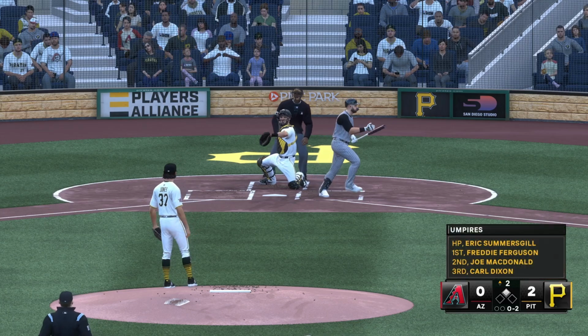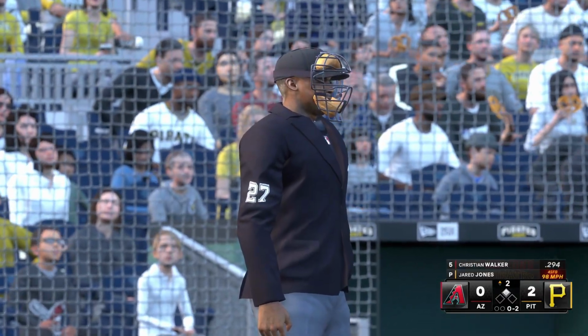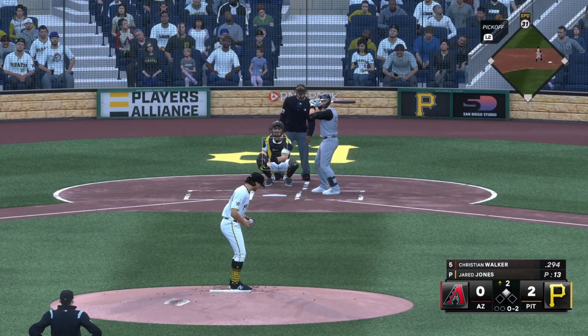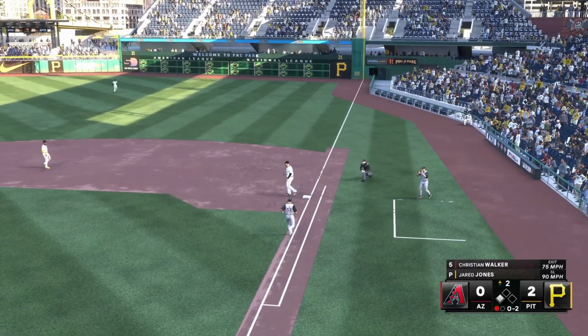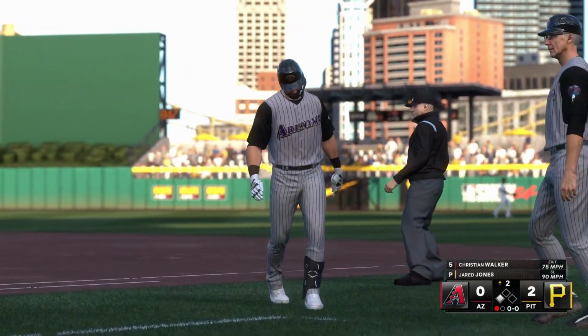Late on that fastball. Eric Summerskill with home plate duty in this one. Kind of known for being generous with the corners, Chris. You know, I think that used to be a lot bigger deal in past eras where pitchers were working more in and out with their pitches. But, yeah, we'll see if those corners come into play in this one. Hey, no pitcher's going to argue at all. One out in the second.